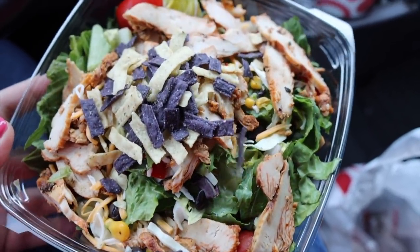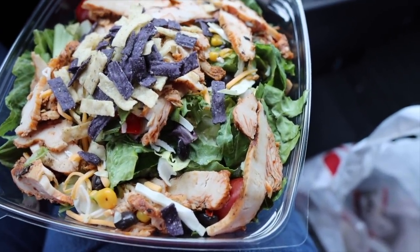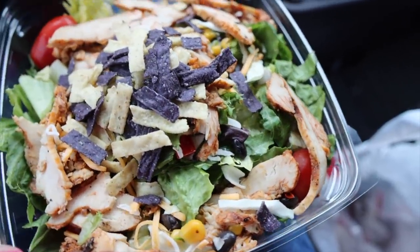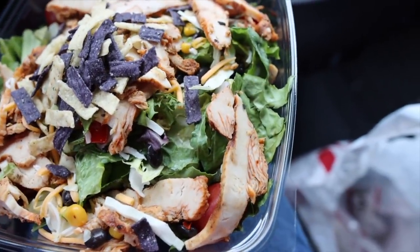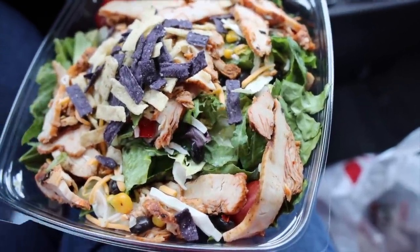So we grabbed lunch from Chick-fil-A real quick, and y'all, I have been loving their Southwestern salads. They are so good. They are spicy, so you have to like spicy food to like this. But I've been getting this, and I don't use the salsa that comes with it. I use ranch dressing, really good.